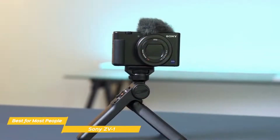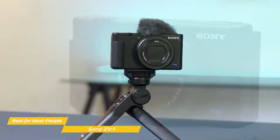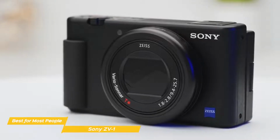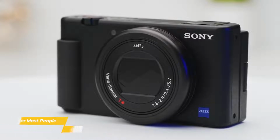If you're a vlogger who's looking for a great all-around vlogging camera, the Sony ZV-1 is an excellent choice. With an easy-to-use lens equipped with effective autofocus and image stabilization, and solid video quality right out of the box, it's a great all-around camera and perfect for your average vlogger.